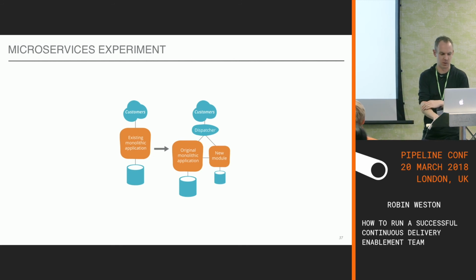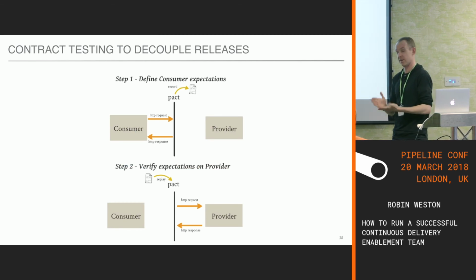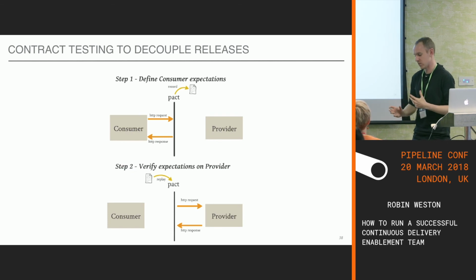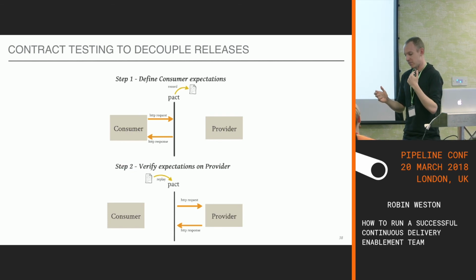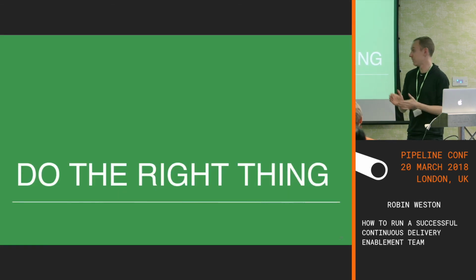We did a similar thing with contract testing, but I'm not going to go into that. Again, we had some data, we gathered it, and then we could have a hypothesis and have a sensible conversation around that. Having conversations around data takes emotion out of it. It doesn't become between people. You're talking about something which has no emotions, and that makes it a lot easier to have those kinds of conversations. And lastly, sometimes you just have to do the right thing.